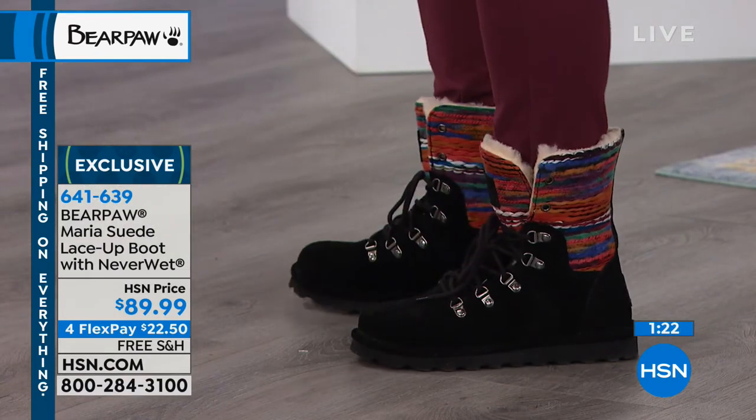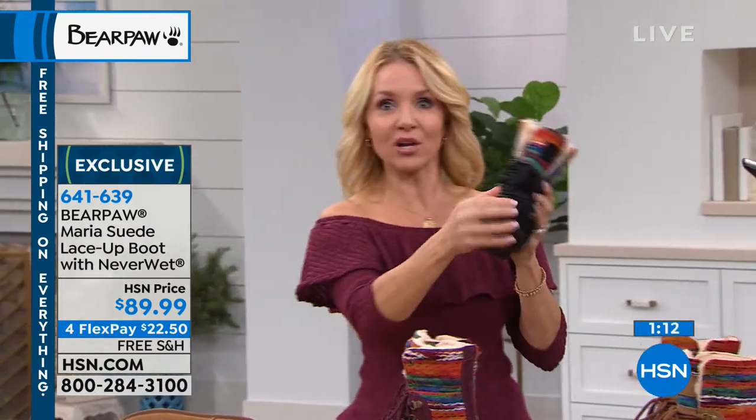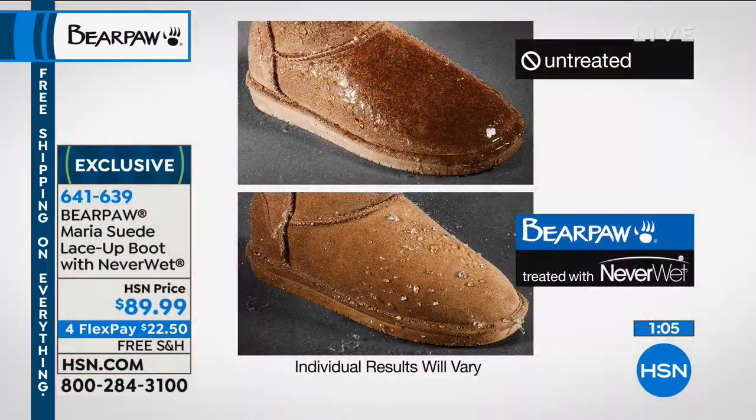Oh, somebody said, what about salt? Well, I'm glad you asked that because anything with Never Wet, anything that gets on the boot, and especially that black one, because that's where you see the salt, you're going to have all of that white. So the Never Wet technology should help repel all of that salt. You know how bad salt is for the cars that we drive. So you're exactly right to ask that, on the sidewalks and things. So it should repel and reject all of the moisture and all of the salt as well.